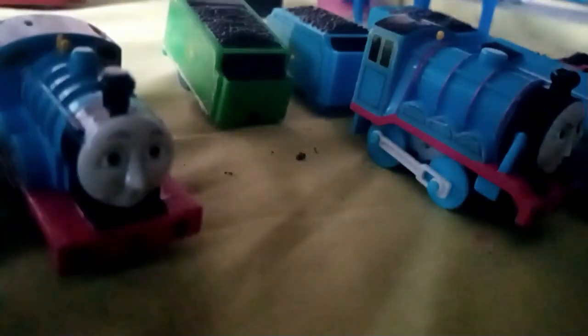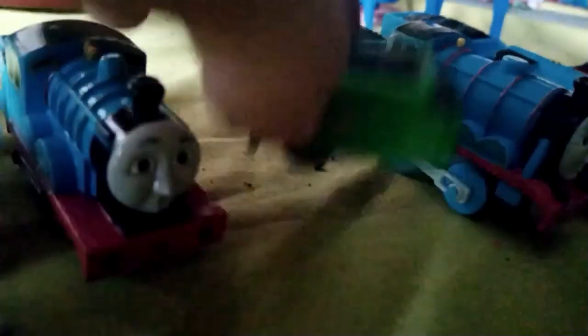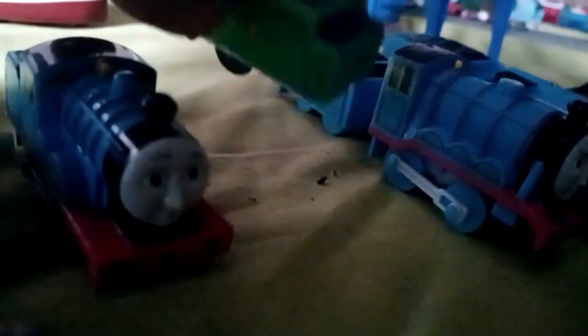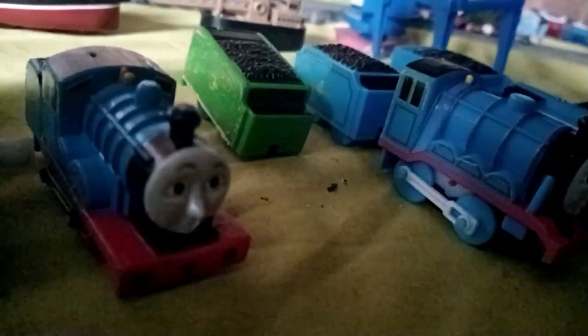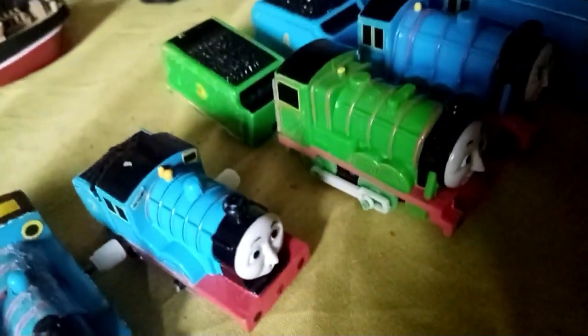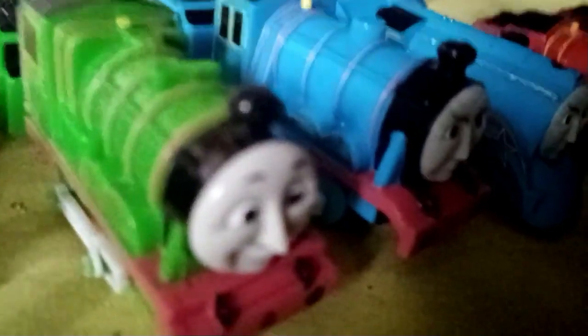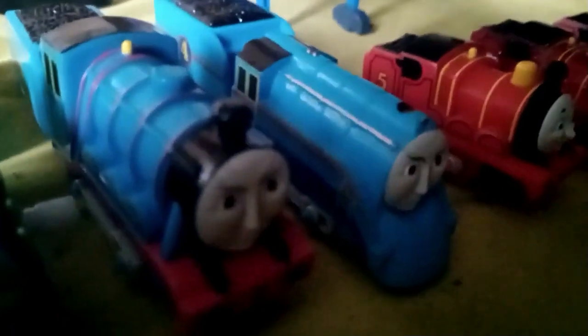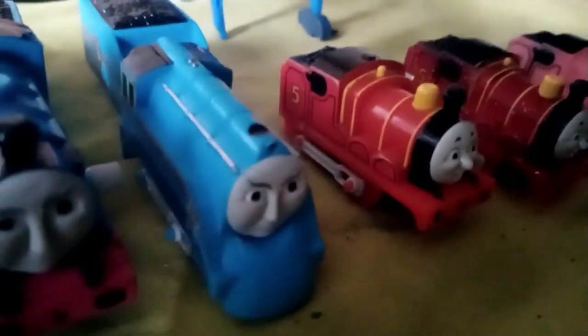Clear Metallic Surprise Face Percy. 2016 Toby. 2002 Duck, which might have been part of the Duck, Mavis, and Harold edition, and an extra Spencer tender, which was from my childhood Spencer, which is broken. I mean, I still have it, but it's in pieces. And plus, the face broke off when I was a kid.